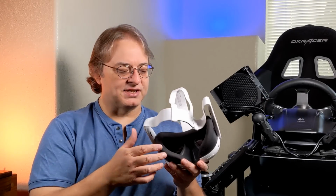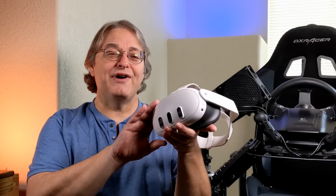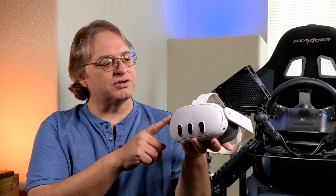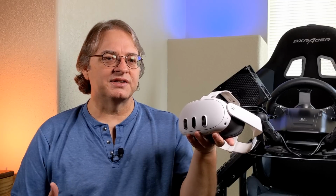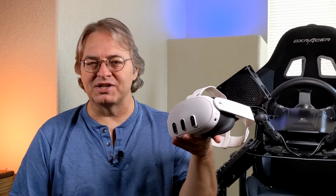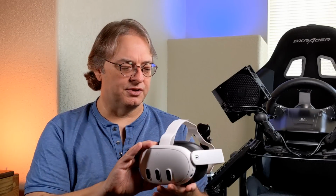I can't overemphasize the impact of these Pancake lenses. In fact, I'd be willing to say that this headset here is closer in experience to the Aero or the Crystal than it is to the first generation of headsets like our old original Vives and even the Quest 2. From a Quest 2, even though on paper the resolution and all that stuff might not look like that big of a leap, this thing is a generational leap for anybody that's had a Quest 2.